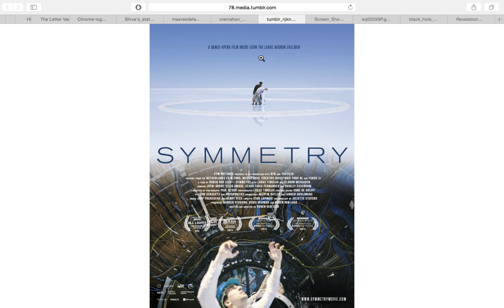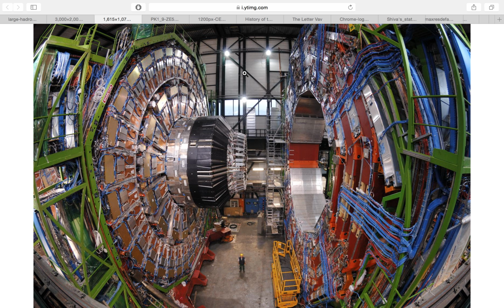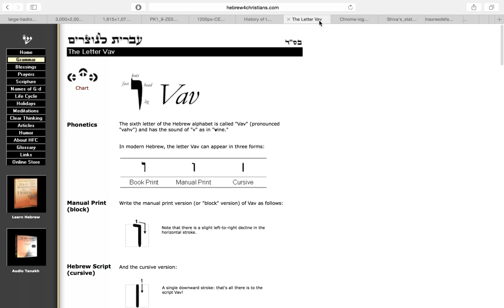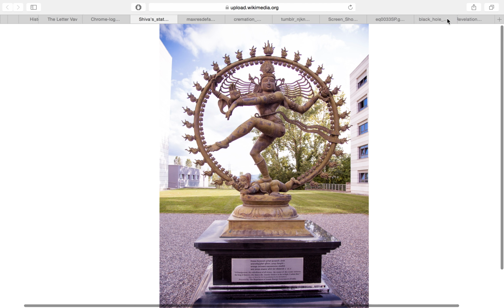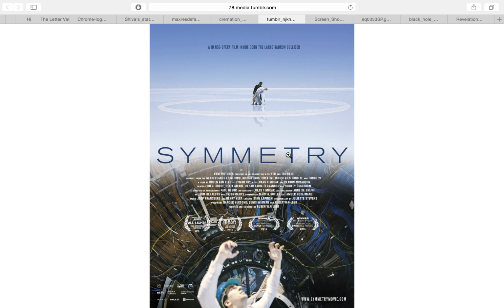Here is a dance opera film inside CERN, the Large Hadron Collider. This is creepy. So, this movie was called Symmetry. In physics, there's a lot of symmetries. For example, in quantum field theory, which is a lot of the mathematical theory they use for doing this kind of high energy particle physics. It's called quantum field theory.